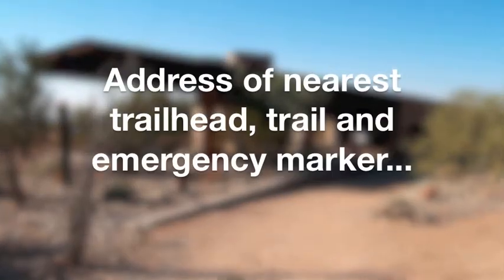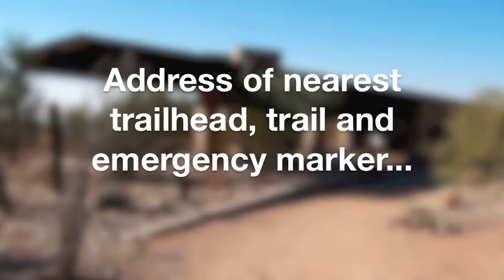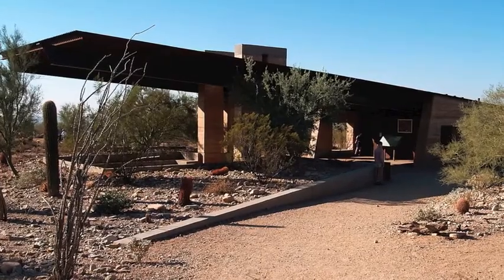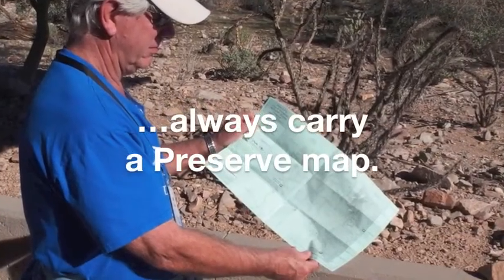Be able to give them the address of the nearest trailhead, the trail you're on, the nearest emergency marker, and possibly your GPS coordinates if needed. This is why you always should carry a preserve map.